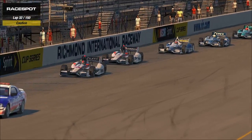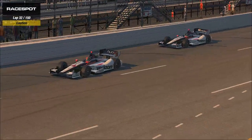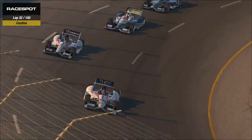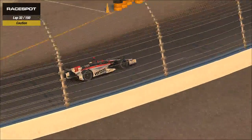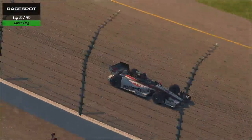I don't know. Okay. So out of corner number 2, the field heads now into turn number 3 and 4. Joe Branch has led every lap of this motor race so far. He wants to continue doing so. He pulls the power up in turn number 3 and 4.